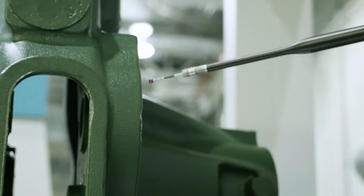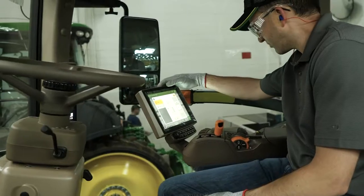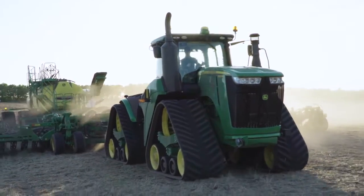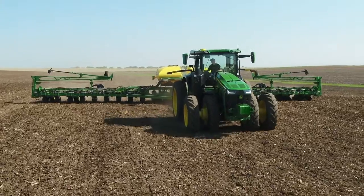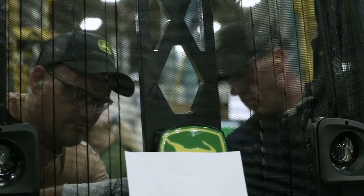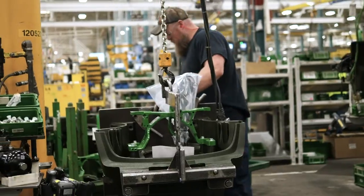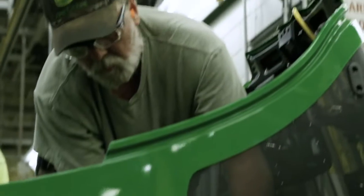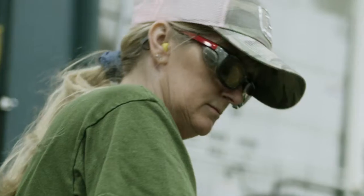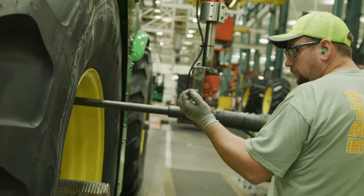Constantly refining, enhancing, and improving our large tractors and technologies for unsurpassed performance that pays. You'll find that focus in everything we do. The best factory technologies, the best processes, and the best people. All the way from top leadership to the factory line. All devoted to meet and exceed industry's highest standards.